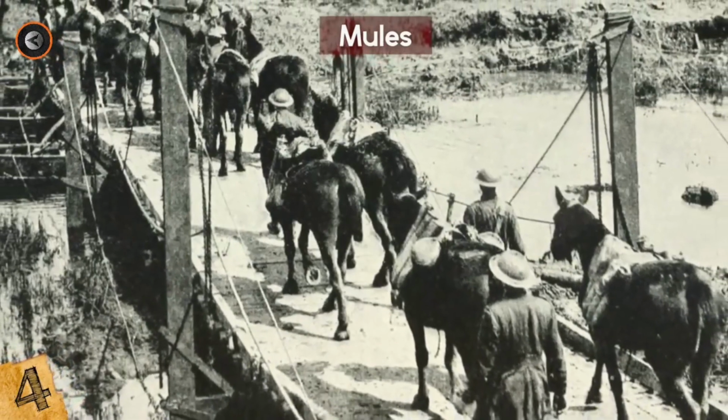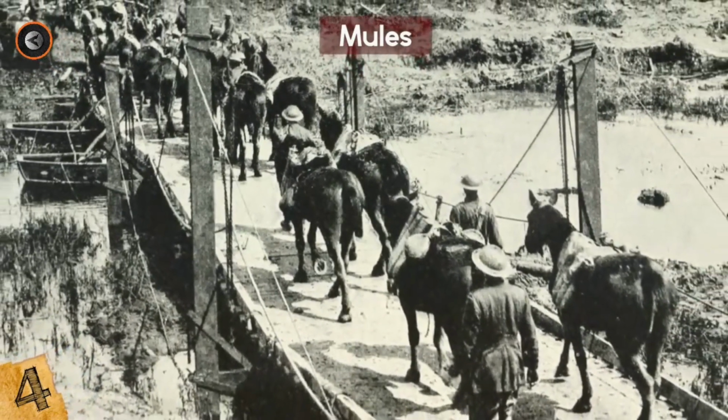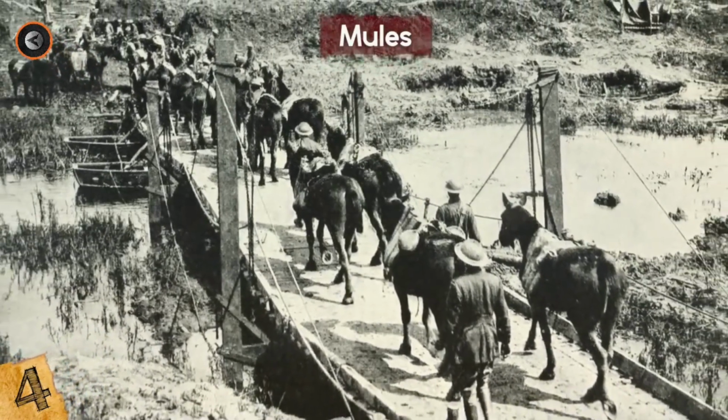In World War II, mules were used to carry the wounded off the front lines and were often injured themselves because they would be targeted by machine guns.